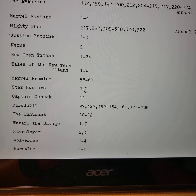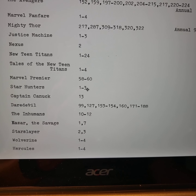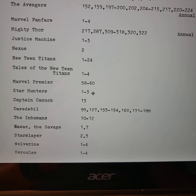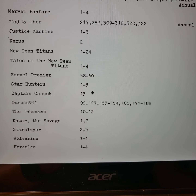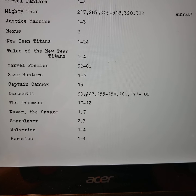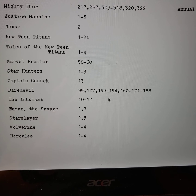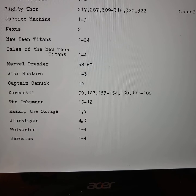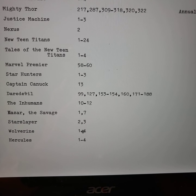Marvel Premiere, Star Hunters. I don't remember Star Hunters. I'll be curious to see what that is. I'm not sure if that was even a Marvel or DC. That might have been one of the independents, Malibu or Pacific Comics or someone like that. Captain Canuck. Daredevil, I believe that's a lot of the Frank Miller run in there. The Inhumans. Kazar the Savage, issue number 1. Star Slayer, issue 2 and 3. Wolverine 1 through 4. That's the Frank Miller miniseries.